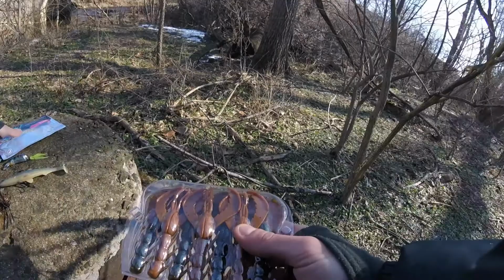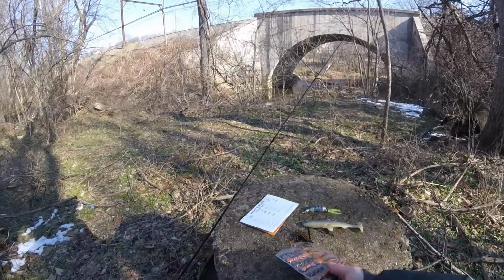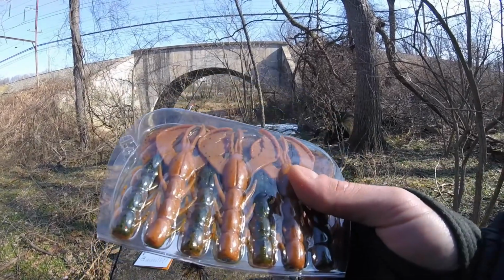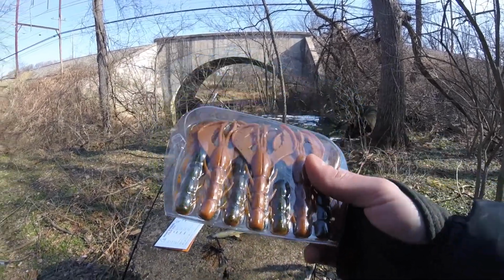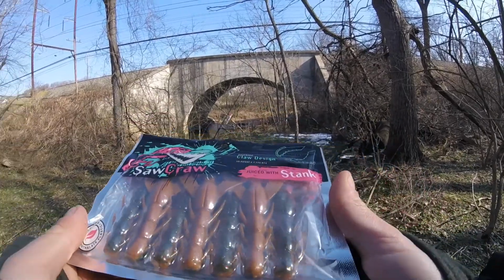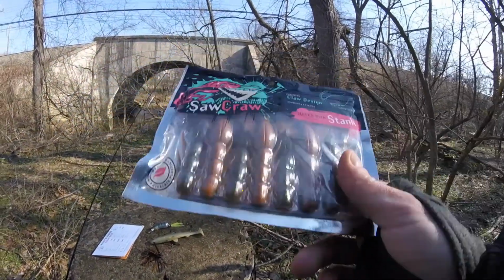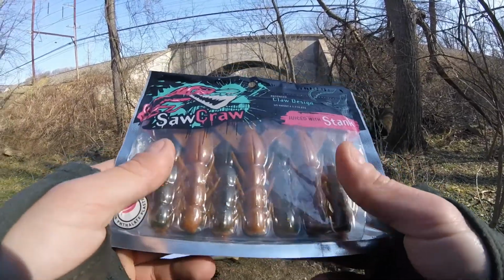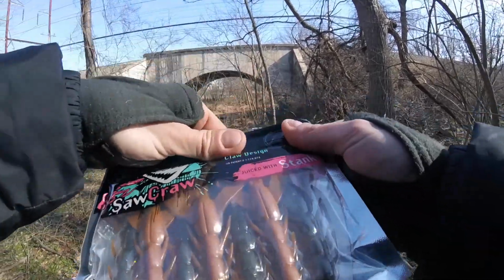Oh, these things stink. But these you can just use as a little trailer on your jig, or you can Texas rig them. They're pretty big for a lot of the waters around here, but you could definitely catch a bigger fish on this. 7-pack: 3 of the brown and 4 of the green pumpkin. I'm actually pretty happy about that because I'll use the green pumpkin more. I don't know how many brown crawls there are all around here, but that's just an awesome deal.